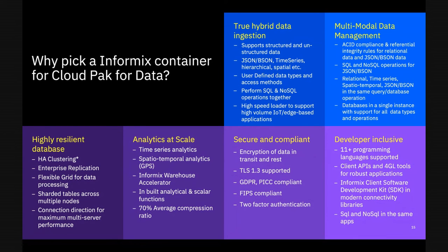Security and compliance is one of the areas that Informix has been very well known for. It's one of the secure databases, and it has reached a maturity level where encryption of data in transit and at rest is available. We are compliant with the latest certifications and compliances. And the most important one is being developer inclusive, where we provide language and driver support for major programming languages today, and there are also a lot of application developer kits available.